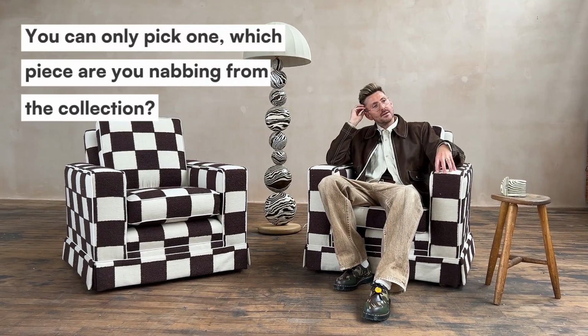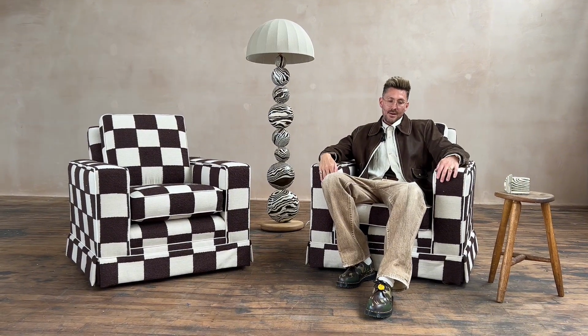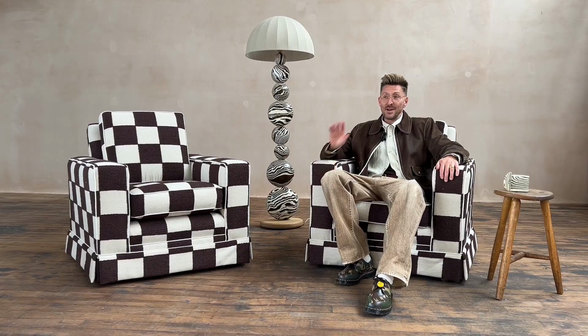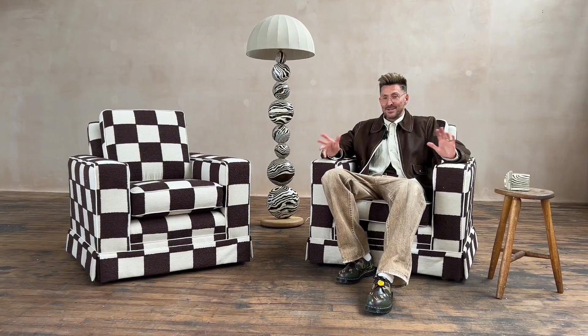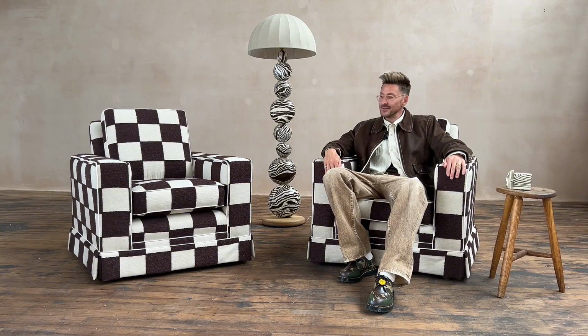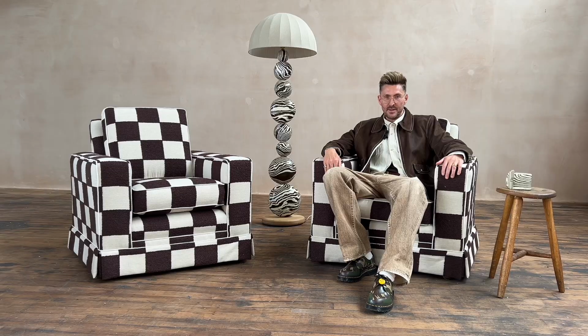If I could only choose one, it would be this pair of chairs, because I adored them before. They've been in my wish list for over a year. When we started the project and I was going to look at the pieces, I was like, well, they're already in my wish list, so I can have those. And I'm just devastated that my bedroom isn't big enough.